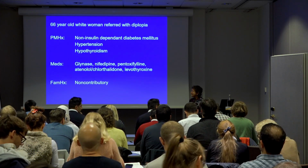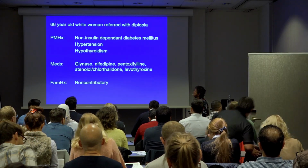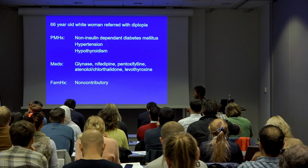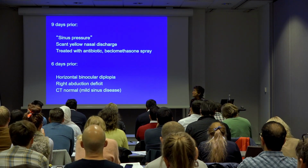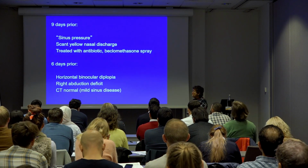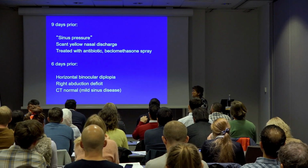All right, another case. So this is a case of a 66-year-old woman who was referred with double vision. Her past medical history is non-insulin dependent diabetes mellitus, hypertension, hypothyroidism. She's on the medications with the non-brand names, as you see there. No family history. So 9 days before you see her, she develops what she feels as sinus pressure with some scant yellow nasal discharge. She sees her primary care doctor, who treats her with an antibiotic and a beclomethasone spray. And then 3 days later, she develops horizontal binocular diplopia.